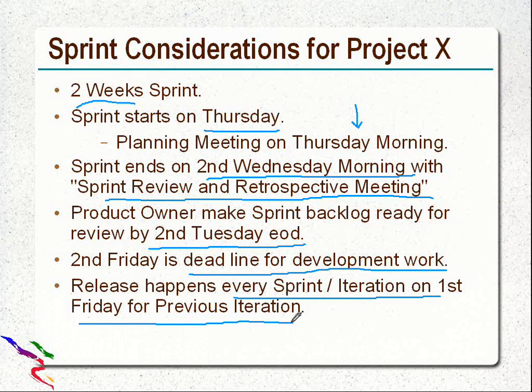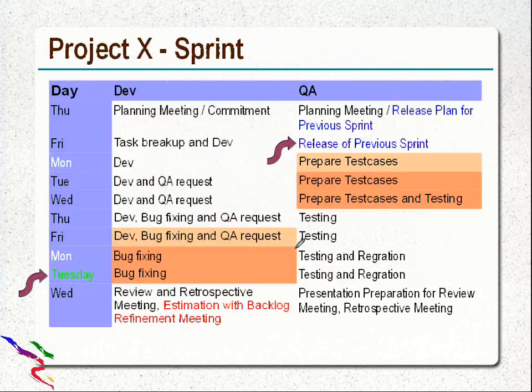Just go through these things. I will repeat them again in the diagram. Have a look at this. Now this is a 2 week sprint. It starts on Thursday and it ends on Wednesday, the second Wednesday. So this is 2 weeks. Planning meeting on Thursday morning, where the development team gives a commitment on how much work they can take in this sprint.